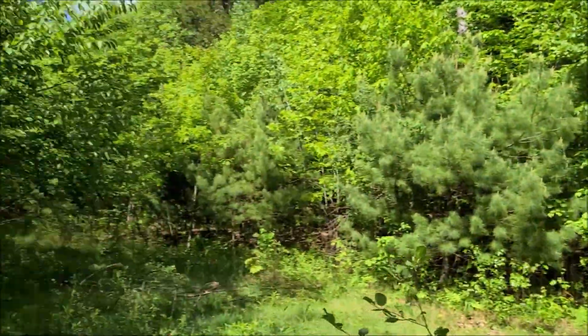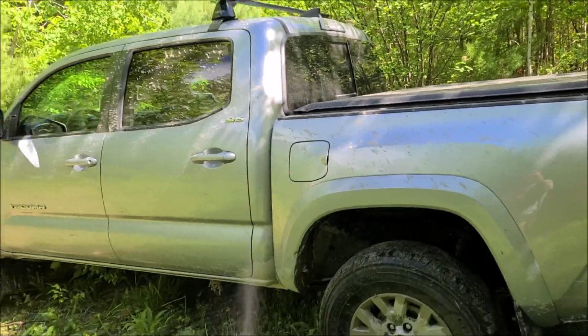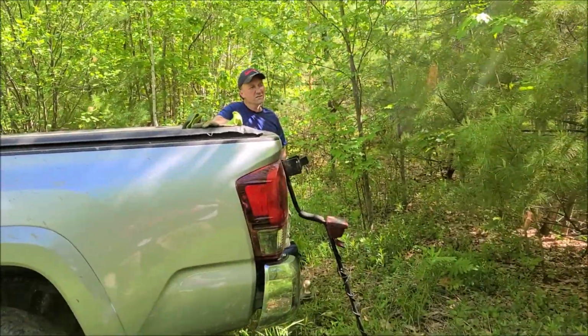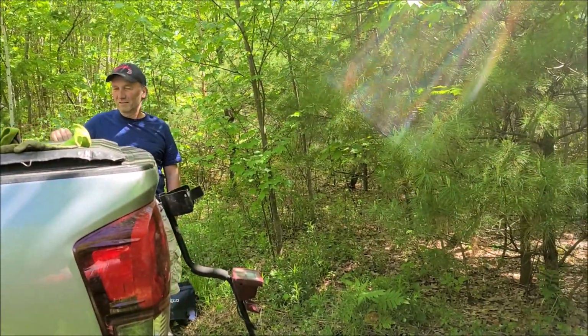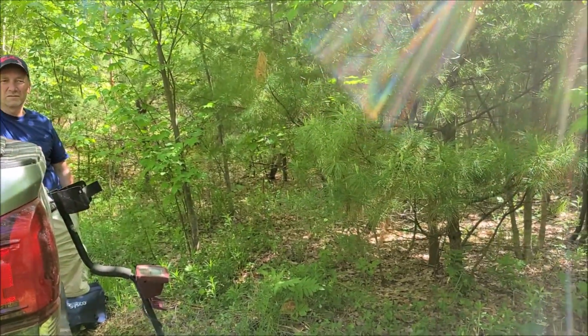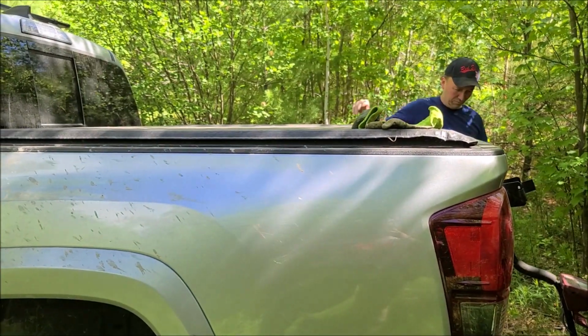Here's the woods. We are surrounded by woods. Barely a place for me to park here. Fight the mosquitoes and ticks again. Yes, mosquitoes. We are loaded with bug spray. There are thousands and thousands of ticks in this area, so it's going to be interesting. But all right, we'll be back with our first find.